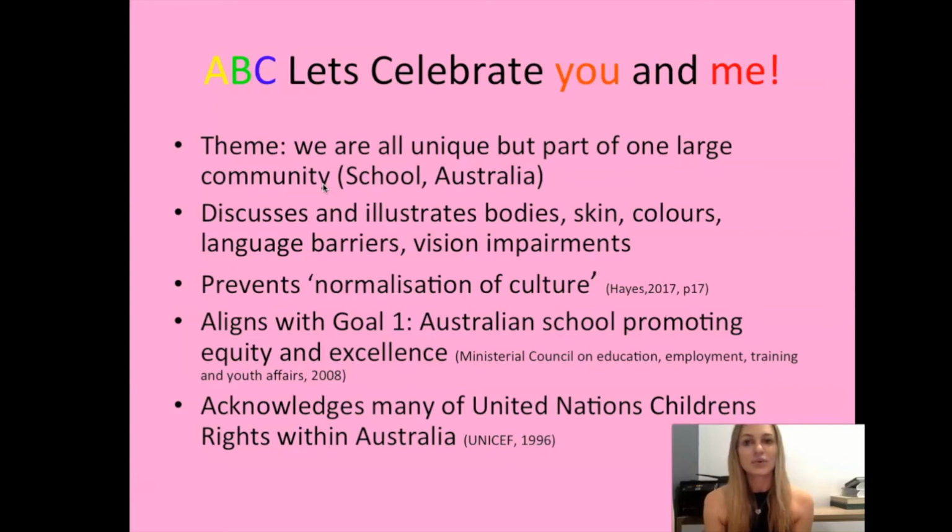This is also important in preventing the normalization of culture, the process by which one culture dominates and silences another, a trend that has happened in the past which cannot continue in our wonderfully diverse community. It aligns with Goal 1 of the Ministerial Council, that is Australian schooling promoting equity and excellence to provide all students with access to high quality schooling that is free from discrimination based on gender, language, sexual orientation, culture, ethnicity, religion, health or disability, socioeconomic backgrounds or geographical locations.